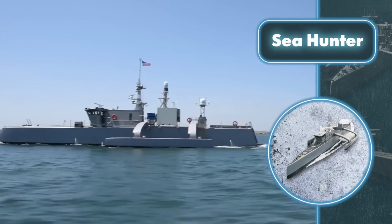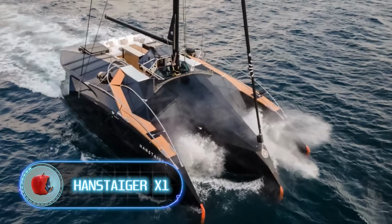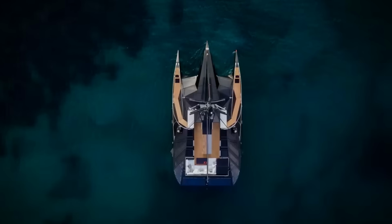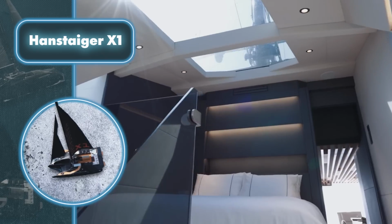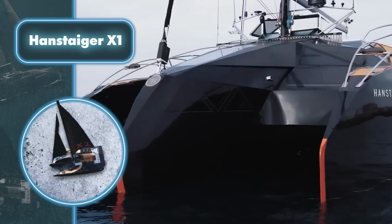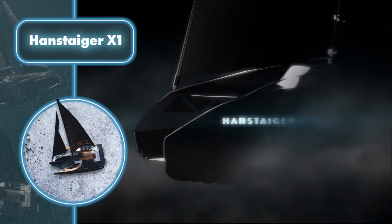Hanstaiger X1. When you bring together a Lamborghini and the lavishness of the most expensive hotel room, what do you get? A remarkably eye-catching boat. The outside exudes a mix of toughness, luxury, and grace. Simply put, it's a stunning sight reminiscent of the sleekness of high-end sports cars. The design seamlessly integrates with the boat's build, which is equally impressive.